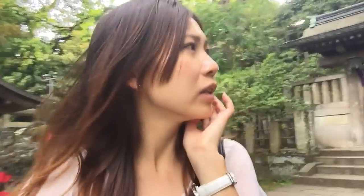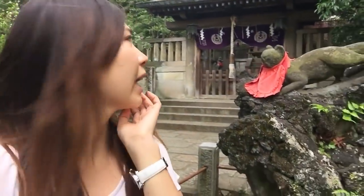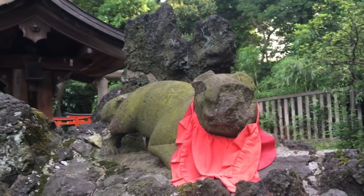Alright, let's climb up these stairs. If you come to Japan, expect to be walking a lot because Japanese walk so much, and especially in Tokyo, we walk so much. I think they've got cats here as well. Oh my gosh, is that a cat? That's a cat, isn't it? It doesn't have a distinct face, so it's hard to tell if it's a cat or a tiger or a dog.